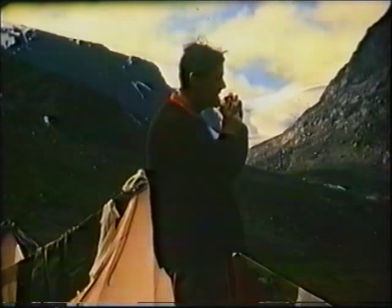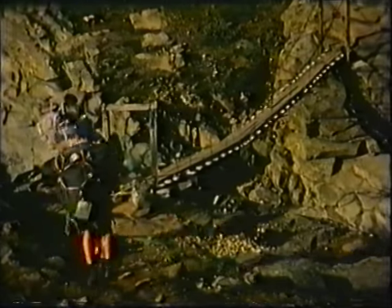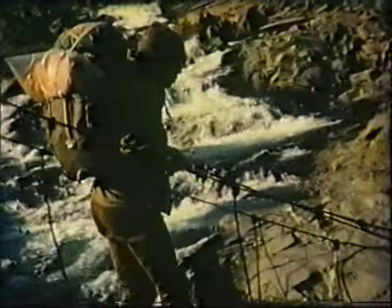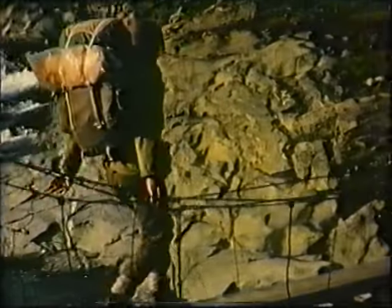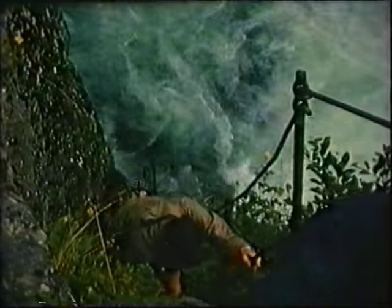I think this is the coolest shave this chap's ever had. And over rickety bridges that really took a little bit of courage to go across at all. There wasn't an awful lot to hold on to. And if your foot had slipped, you could have gone quite a long way down into the water and a good deal further on.